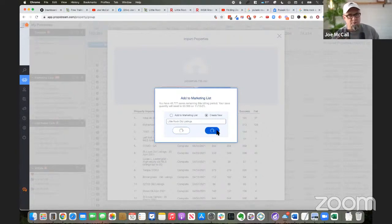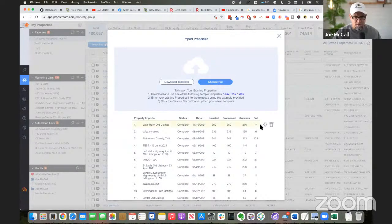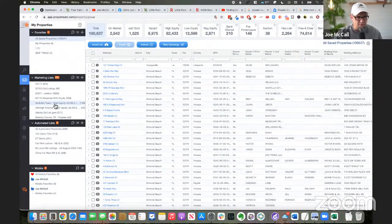By the way, what I'm doing here may require a little upgrade in Propstream to, I don't know what they call it, list automation. They changed the names of it. So it may require, okay, there's 276 of the 350 that were brought in. And why? There's probably some of the addresses were incomplete or something like that. Not a big deal. Yeah, 74 of them failed. Sometimes that's because the address isn't right, or it's not a real property. It's like a mobile home or vacant lot or something. I don't know.